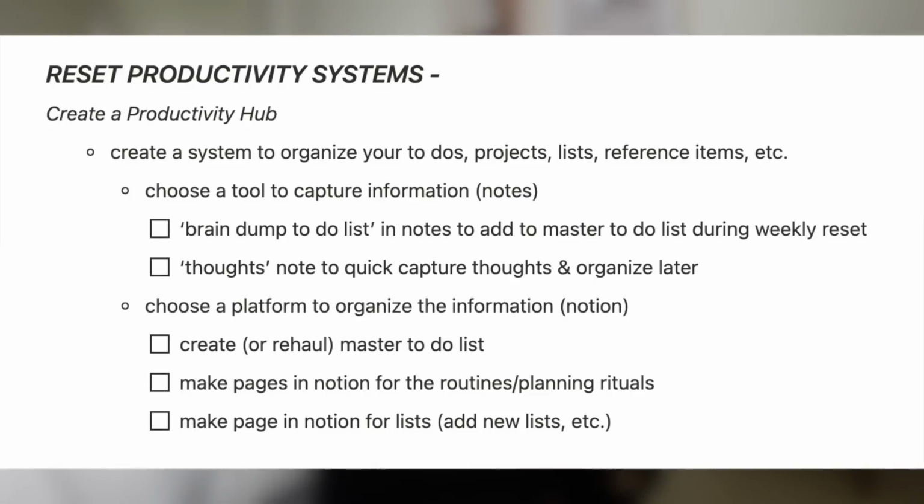The second section of the New Year's reset is resetting your productivity system. So if you already have a productivity system, going in and resetting that, or creating a whole new productivity system, which I love. The first thing is to create a productivity hub. So this is basically creating a system to organize your to-dos, your projects, your lists, your reference items, your goals, all of that stuff. I use Notion.